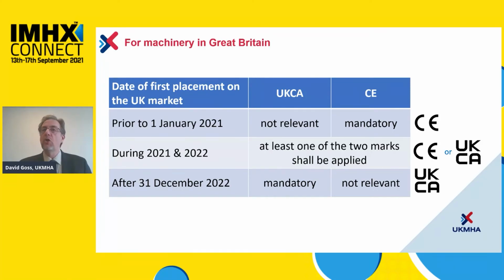Any remaining stocks of new CE marked product after December 31st, 2022, which are not subject to mandatory conformity assessment, can still be legally placed on the GB market if the UKCA mark is legitimately added and a UK DOC generated. This can only be done by the manufacturer or his authorised representative, but it is not hugely arduous because the technical requirements for the machine haven't changed.